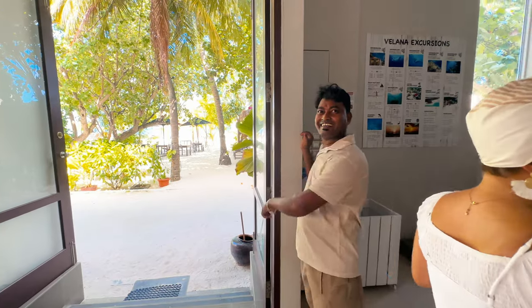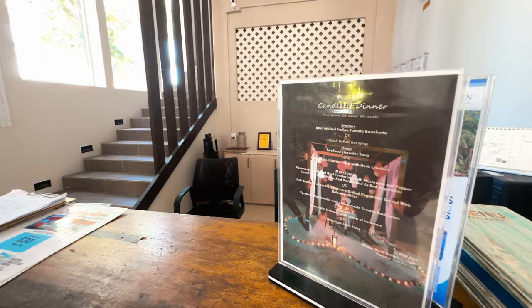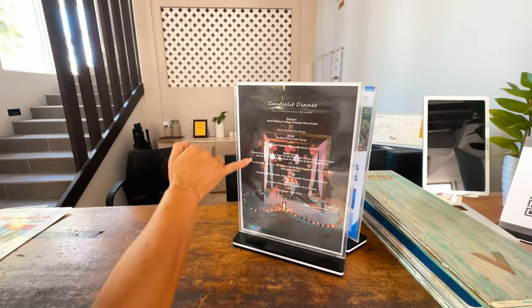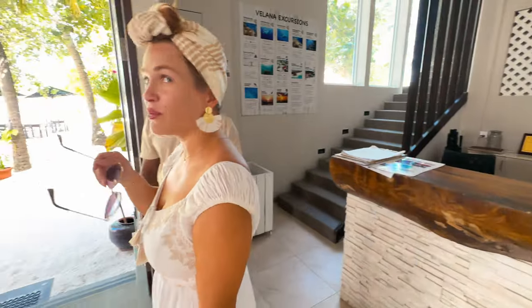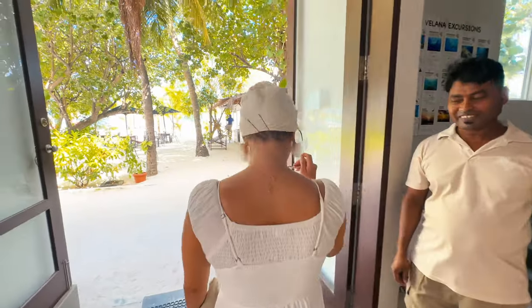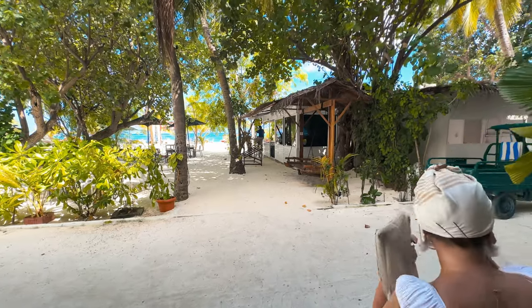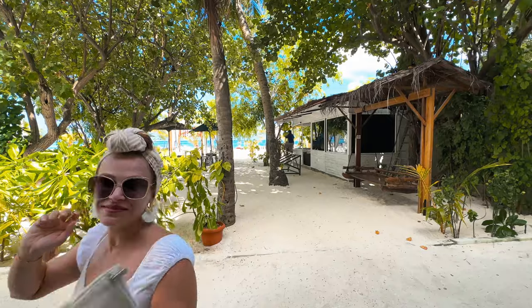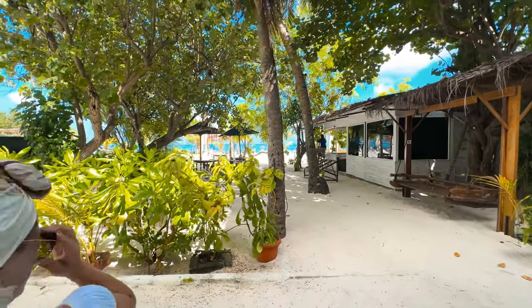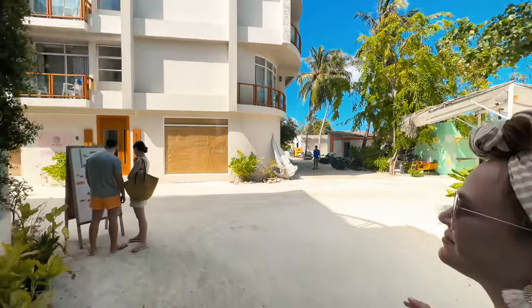This beautiful one is $70 per person, and it already comes with the preset menu that you can choose from. Really nice. Including chocolate lava cake. Wink, wink. Thank you. Yes, and the candlelight dinner over there. Fantastic. Thank you. Really pretty hotel.